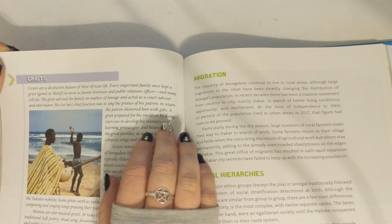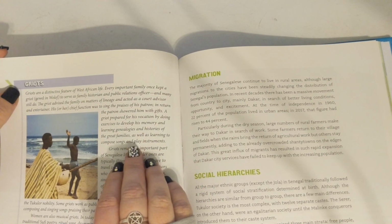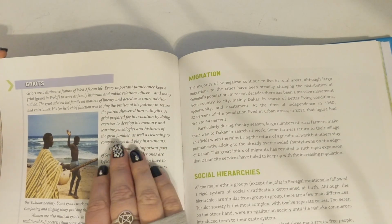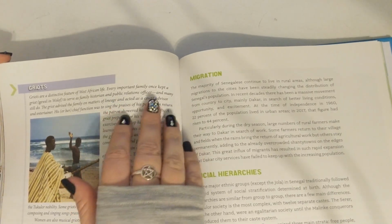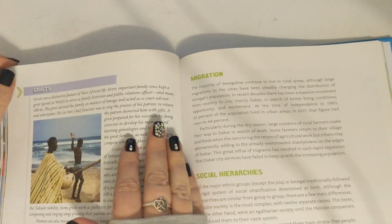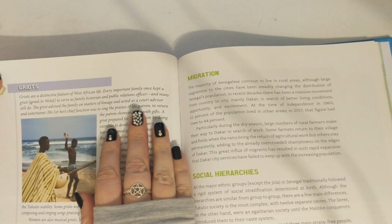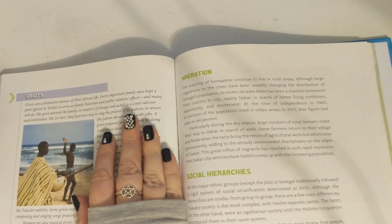So this section over here is about griots. Griots are a distinctive feature of West African life. Every important family once kept a griot, or gewel in Wolof, to serve as family historian and public relations officer, and many still do.